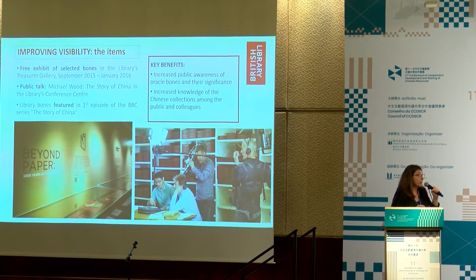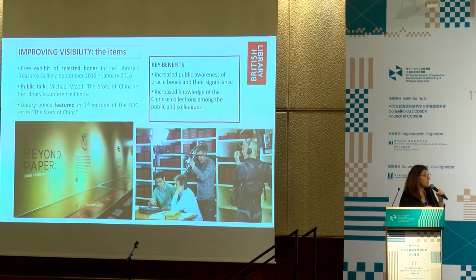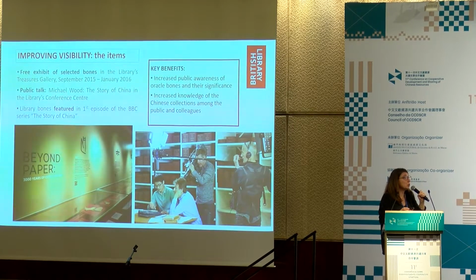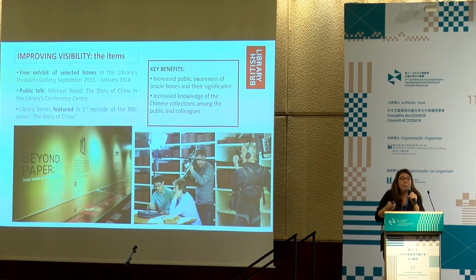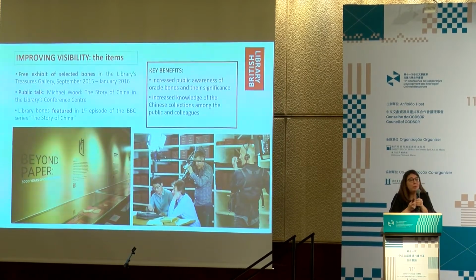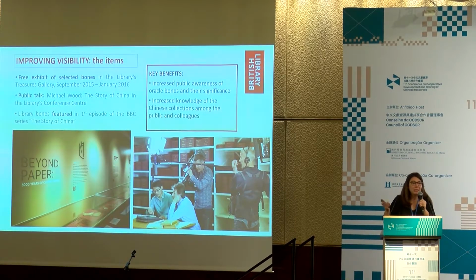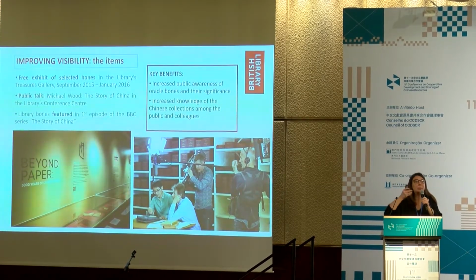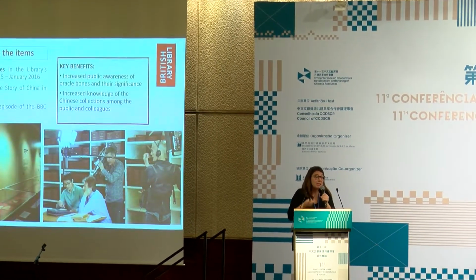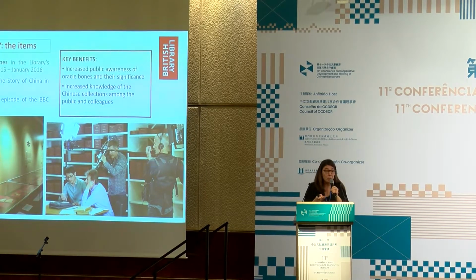We also organized an exhibition which was called Beyond Paper, 3,000 Years of Chinese Writing. Obviously to make the London public aware of these items, because the British Library is the Library of the United Kingdom, and therefore the public thinks about Shakespeare, thinks about the Magna Carta, but I wanted to improve the awareness of the East Asian collection, and in particular the Chinese collection, to the London public.